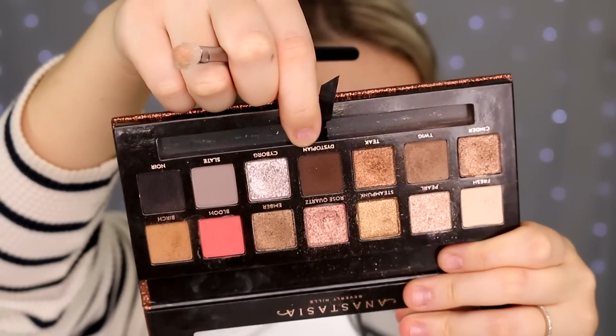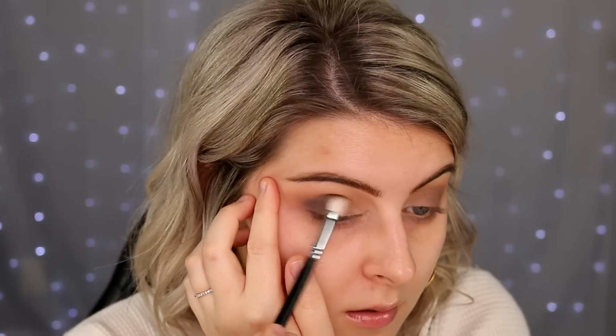Now we're gonna start smoking things up a little bit. So I'm gonna go into Dystopian in the Sultry palette, which is a dark matte brown, and the same shade on the other side for the Alter Ego. Obviously, you guys get the pattern now. All right, so here's the next shade. So yeah, exact same tone, no difference whatsoever.